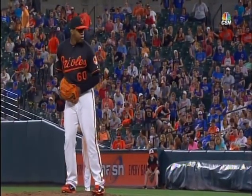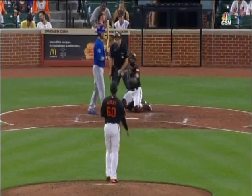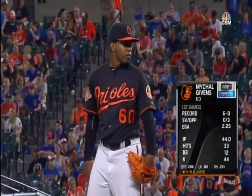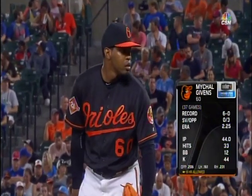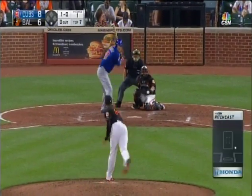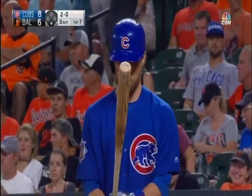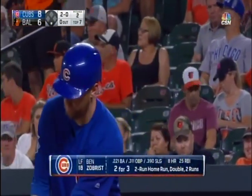Wild offensive night tonight. Cubs lead 8-6. Michael Givens is now on. Fourth Oriole pitcher: Gosman, Blyer, O'Day, Givens. Funky arm angle there, isn't it? Low three-quarter slinger.